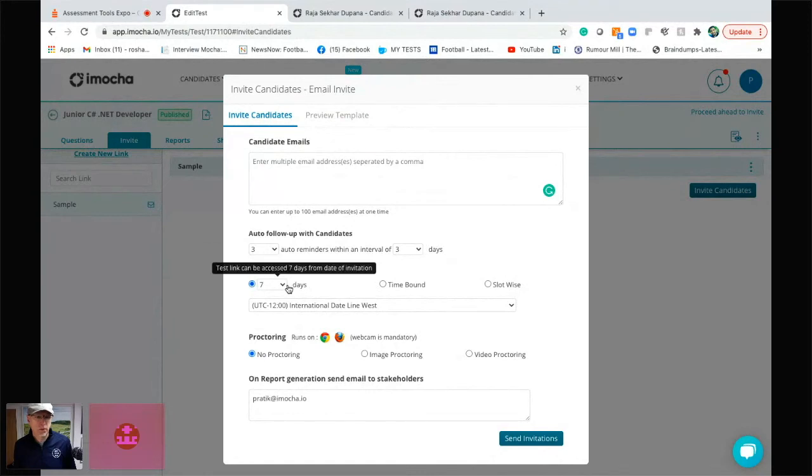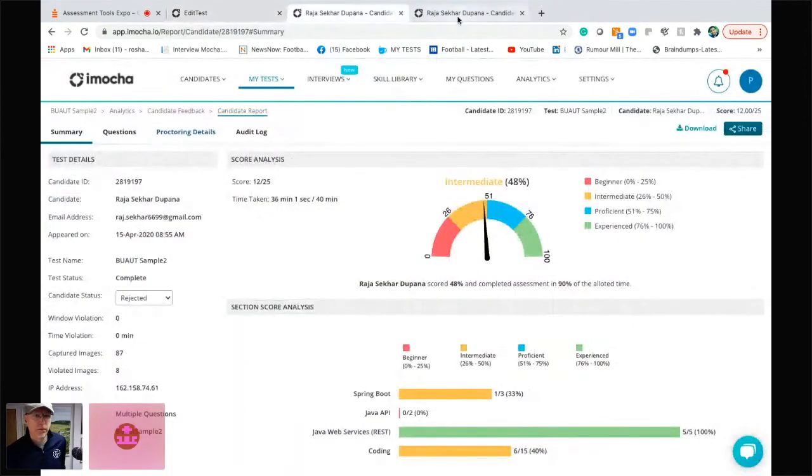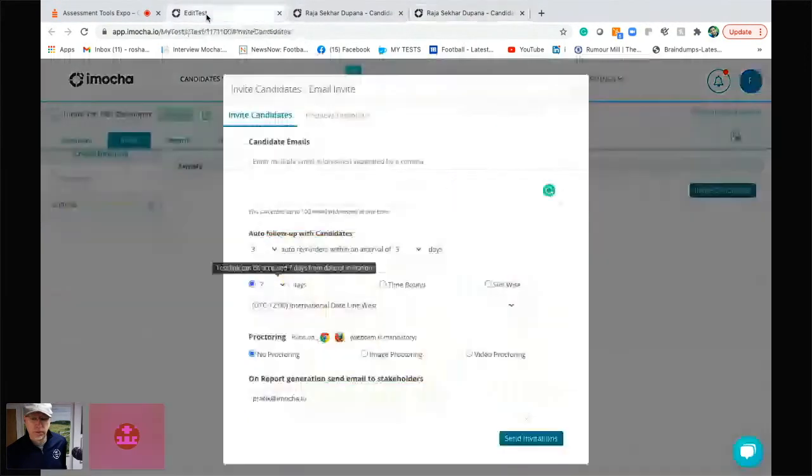Not only that, but the admin can decide for how many days the test link should be active. So the time period during which the assessment should be taken can be decided by the admin itself. As I mentioned, there's proctoring and image proctoring. So image proctoring is available where you capture images, but there's one more proctoring where the entire audio video of the applicant can be captured.